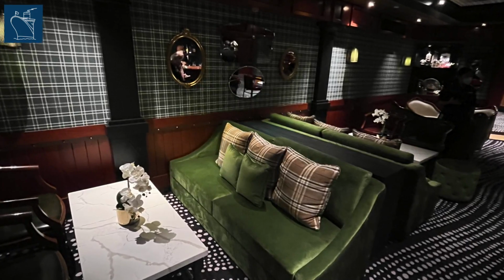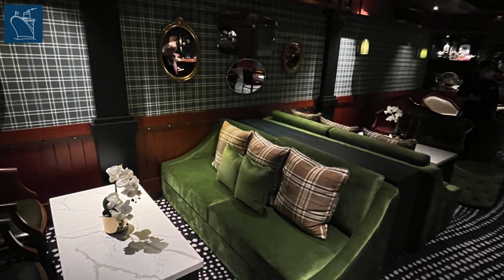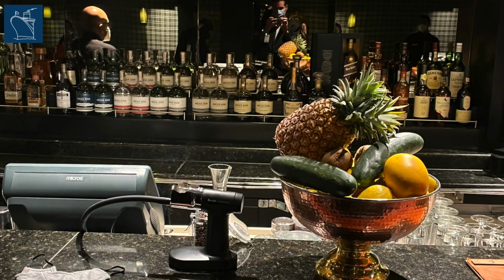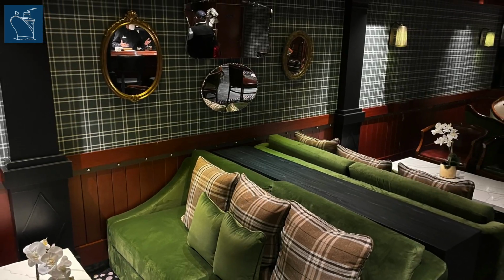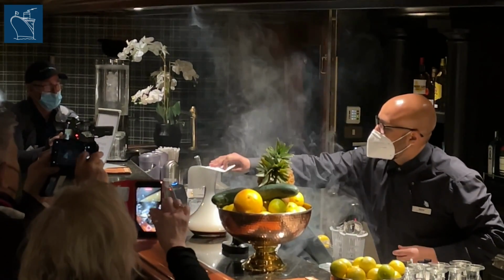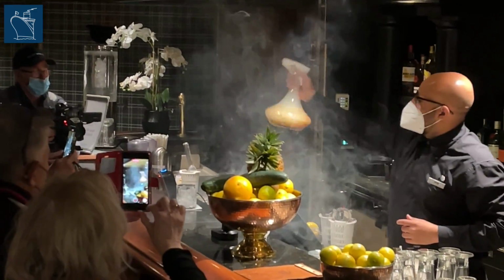Next, we'll visit the bonded store, otherwise known as the hidden bar. This small bar is tucked away on Deck 6 just forward of the casino. It is an intimate location, with a sizable bar given the scale of the room, and serves specialty cocktails, including some designed especially for P&O Australia.